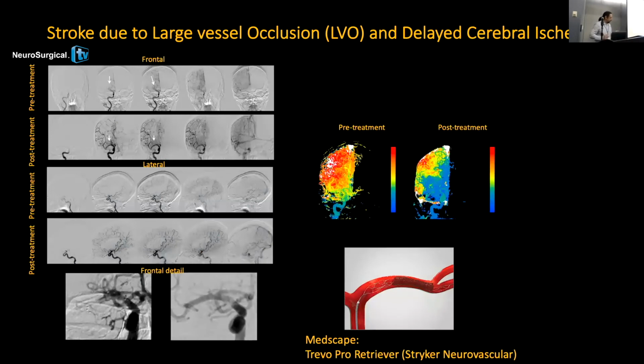The final thing that I would like to present is on stroke due to large vessel occlusion and delayed cerebral ischemia.